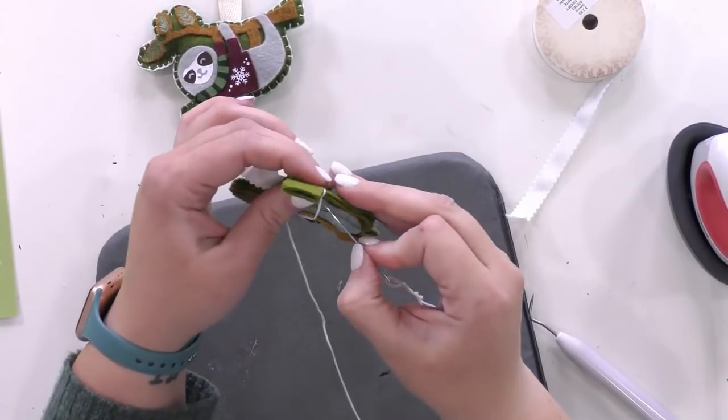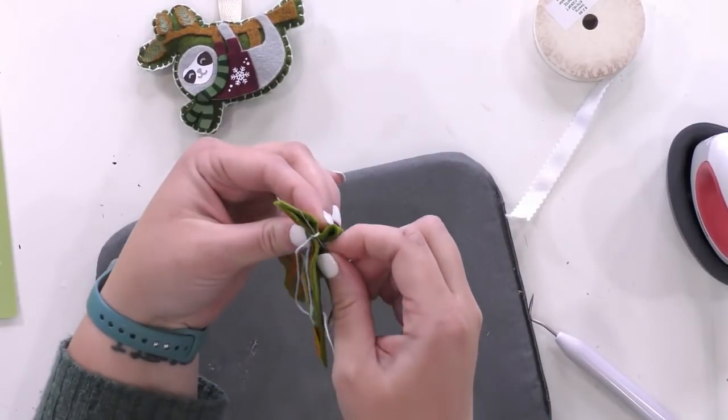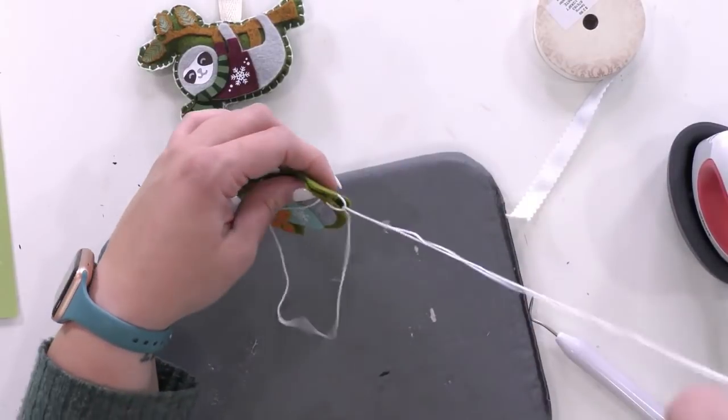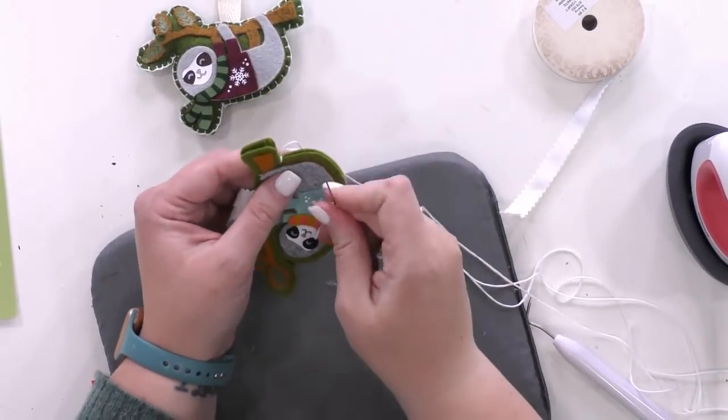Does that make sense? Then what I'm gonna do is go back in right here. Did you see that? Right through the loop. Right through the loop. And this is just my starting one. Now what I do is make my first stitch.